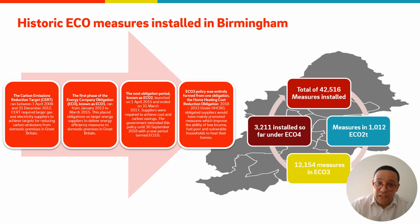After completion of ECO2t, ECO3 started in 2018, where obligated suppliers would continue to help vulnerable householders heat their homes, again with E.ON funded measures. In total, 12,500 measures were installed in 7,170 households in Birmingham, resulting in just over £87 million lifetime bill savings.